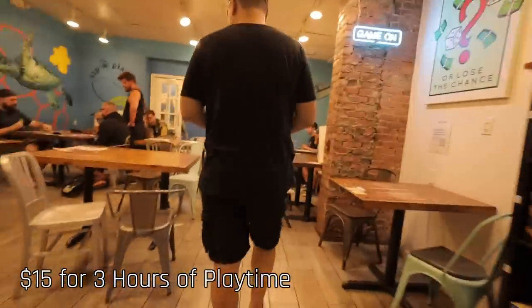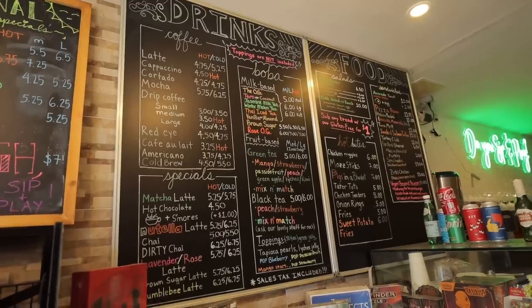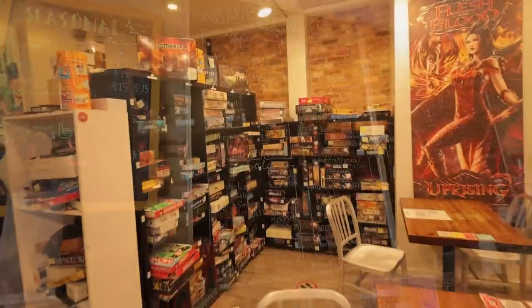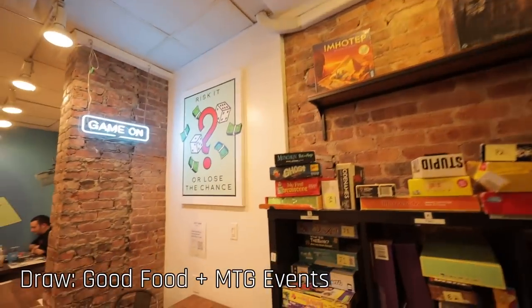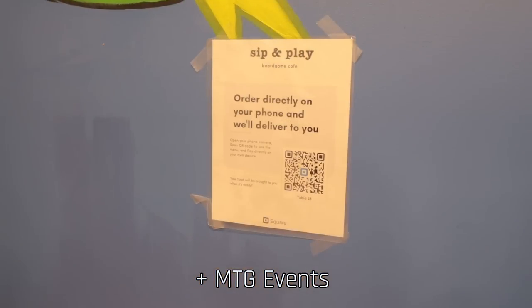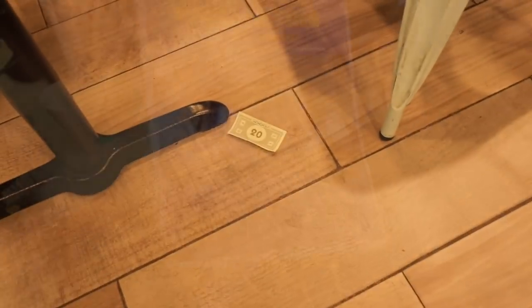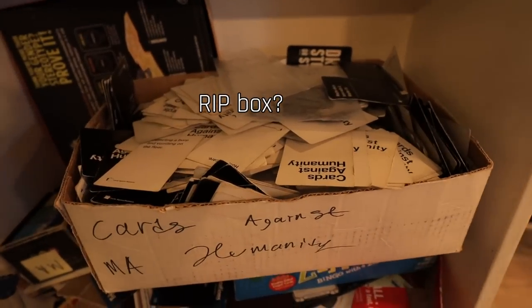This place is very much a cafe first that happens to have the board game theme slapped on it. There's over 300 games available to rent, slightly less to buy, and some event coverage. Overall, it feels like it leans more towards casual slash party games and MTG. Now let's try some of the food.